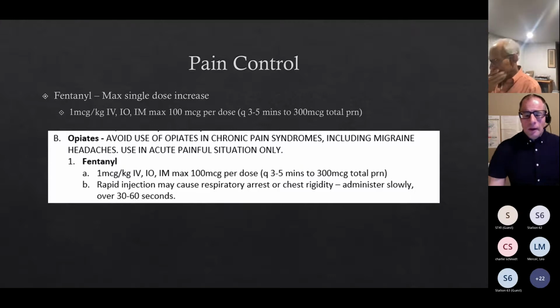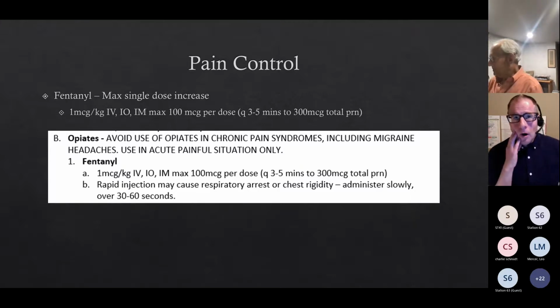Of course. Our goal here is to make sure that we're maximizing the use of fentanyl before we're adding in anything else, but especially ketamine. This doesn't mean that everyone who's 100 kilos needs to get 100 micrograms per dose, but we wanted to give you more latitude with the dosing, and just give you the ability to treat acute pain with fentanyl.